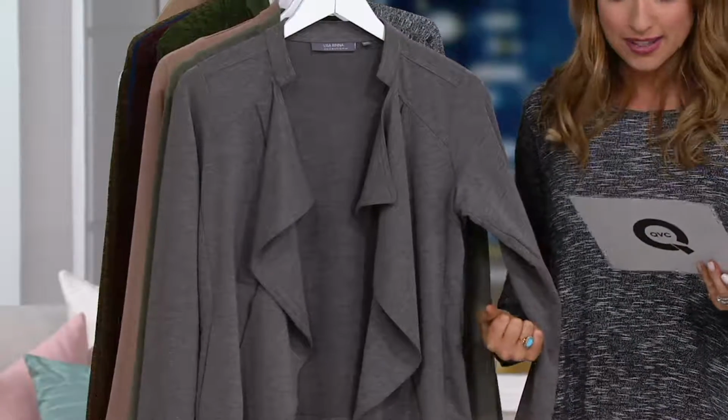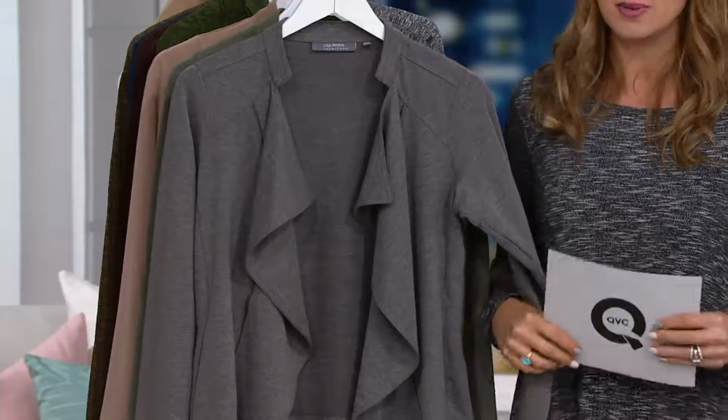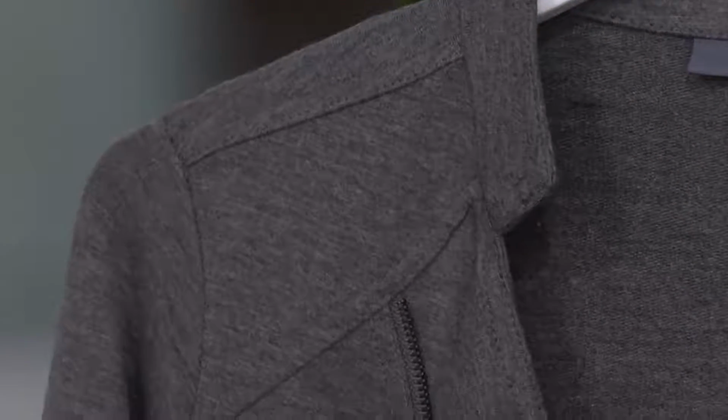And it's on a featured price today, $73.60. But if you're shopping with us for the first time, you can bring this home on 4 easy payments.